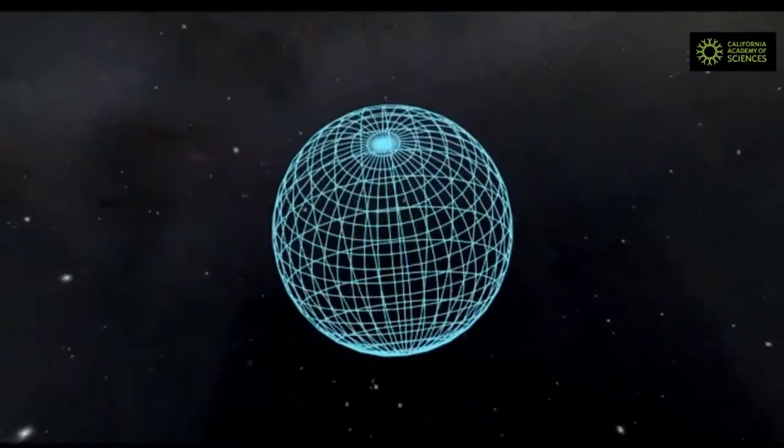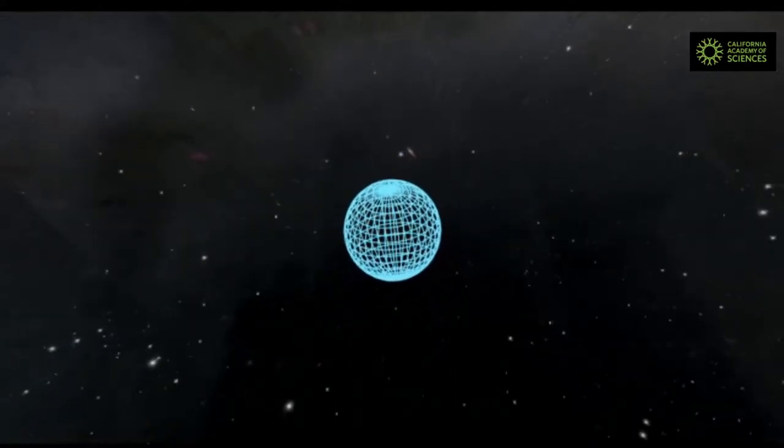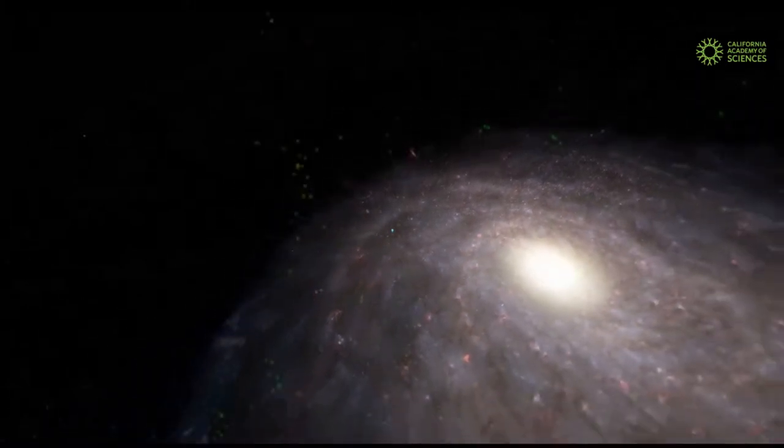And beyond that is the rest of the universe. So let's travel even farther out and see how big the universe really is. As we do, we will see stars and our radiosphere recede in the distance. And as we do, we'll see where we are in the Milky Way galaxy.